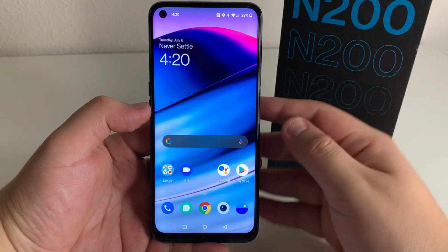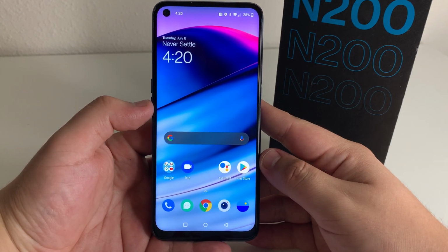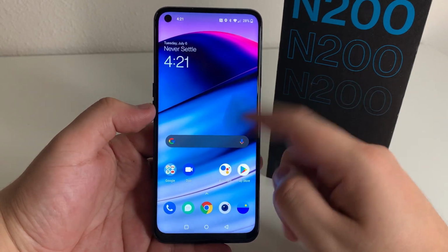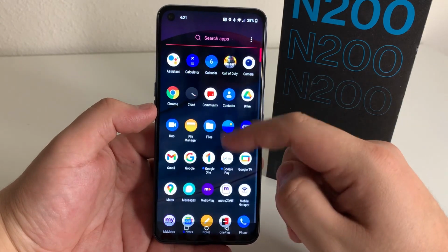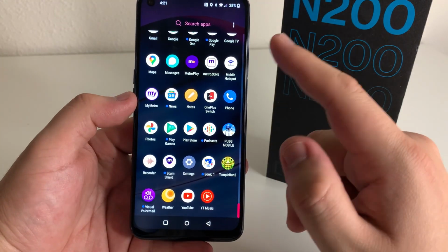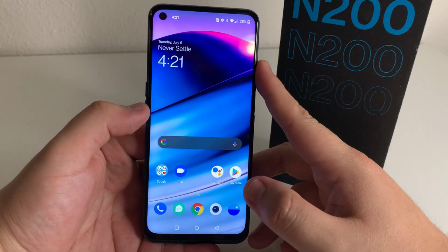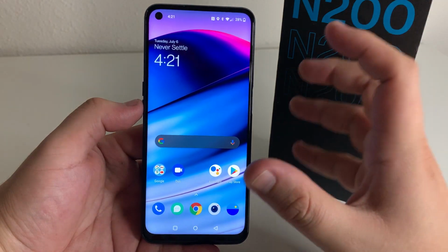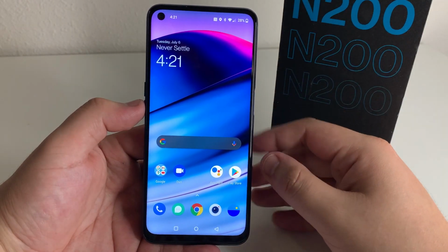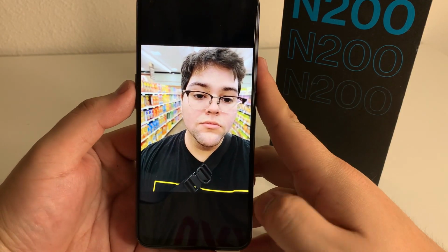Fourth reason has to be that this has an adequate amount of RAM and the processor is pretty decent as well. So we have the Snapdragon 480 5G in here, and I have to say this has been a pretty snappy experience. And if you guys didn't check out my gaming video, we played video games like PUBG Mobile and Call of Duty Mobile, and they ran perfectly. So definitely a really good processor in here, and 4 gigabytes of RAM as well is pretty adequate for this phone. Number 5 definitely has to be the camera inside of this device.